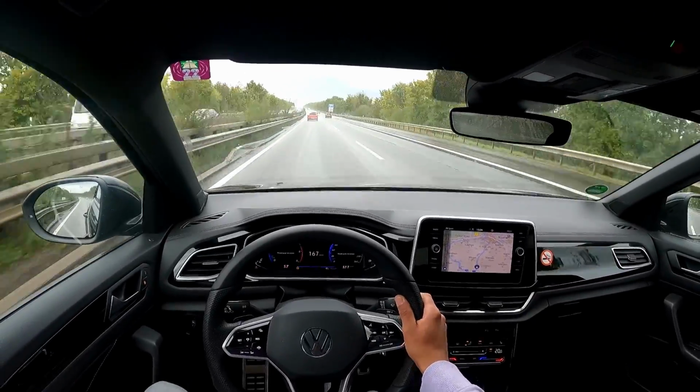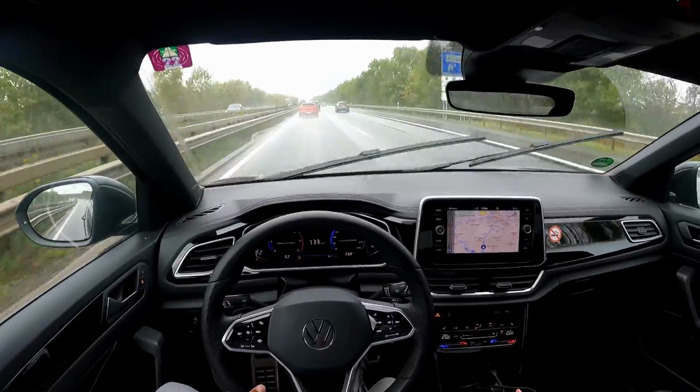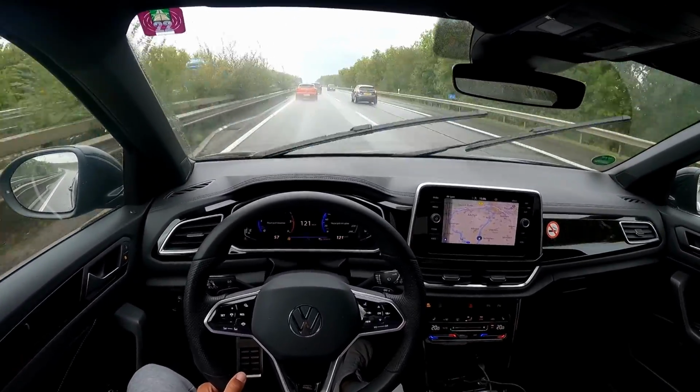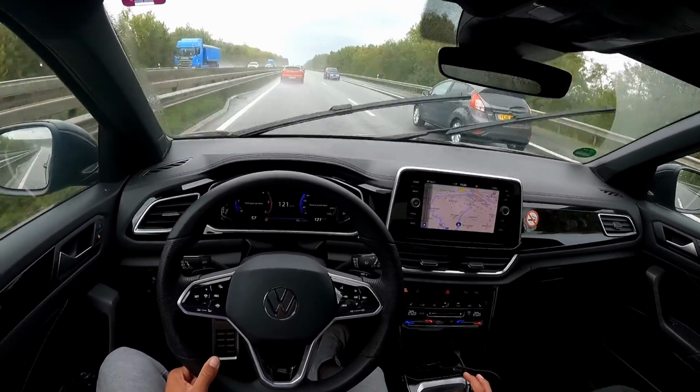But either way, it tops out at around, like, it's different. This car really varies. So sometimes I got it to around 210. Sometimes it would only do about 205. And slightly downhill, I was able to get it to like 223.